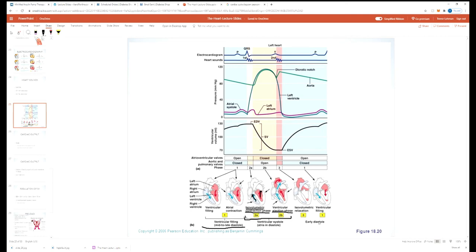And then we get to early diastole, which means early relaxation. So the ventricles start to relax, but the pressure is still less than the aortic and pulmonary, but greater than the atria. So this is isovolumetric relaxation. All the valves are shut, but eventually ventricular pressure falls below atrial pressure and the ventricles begin to fill again. And then we start over with ventricular filling.